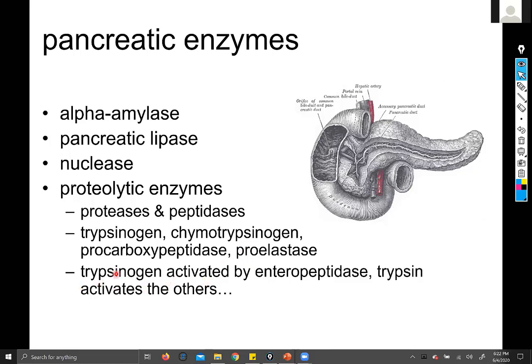So trypsinogen is converted to trypsin by enteropeptidase. And trypsin does two things. Trypsin has its own catalytic activity, but it also converts the rest of these into their final form. So trypsin converts chymotrypsinogen into chymotrypsin and proelastase into elastase, et cetera, so forth. That's pretty unusual from a metabolic pathway standpoint, and it's remarkable for that reason.